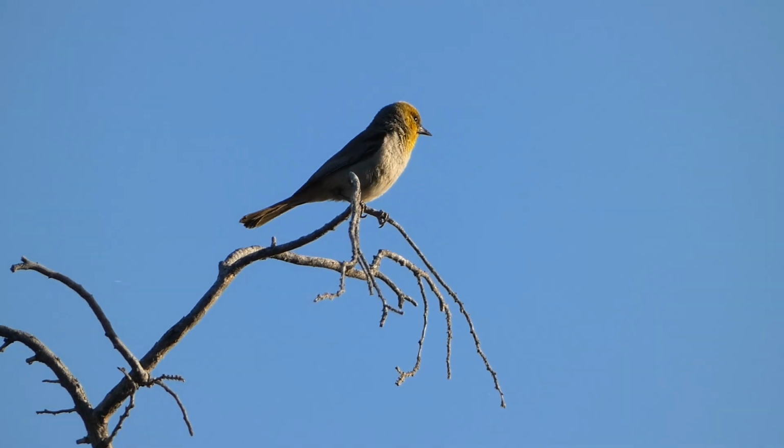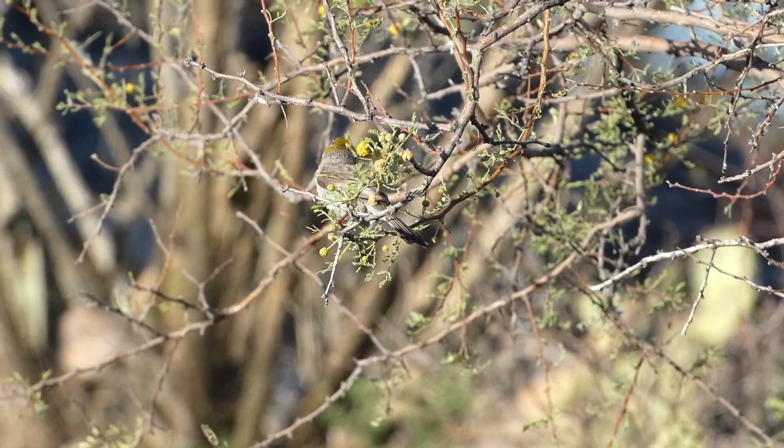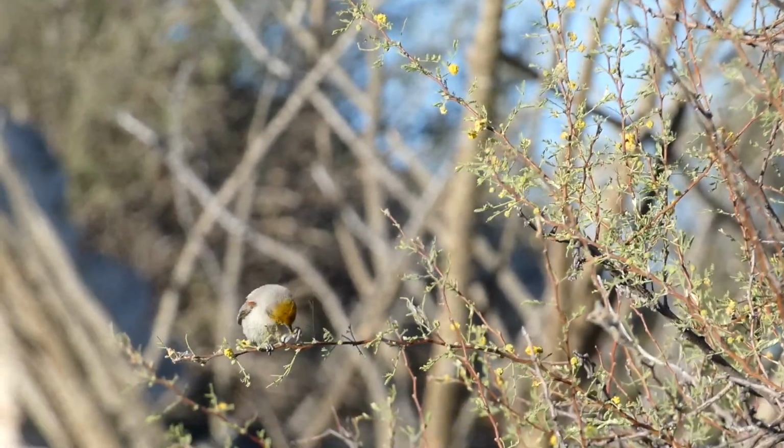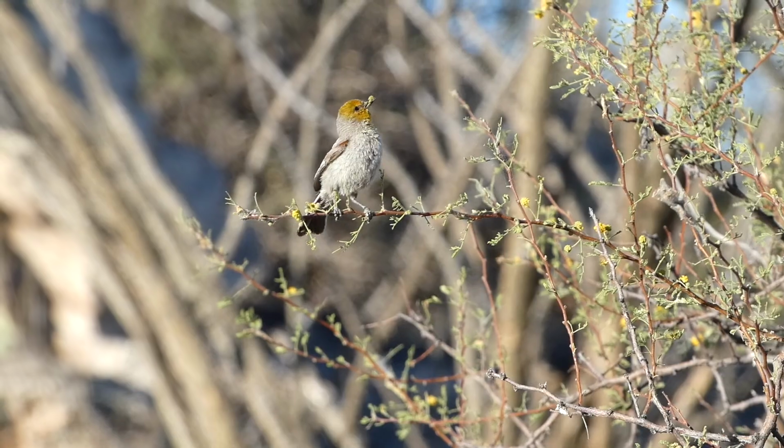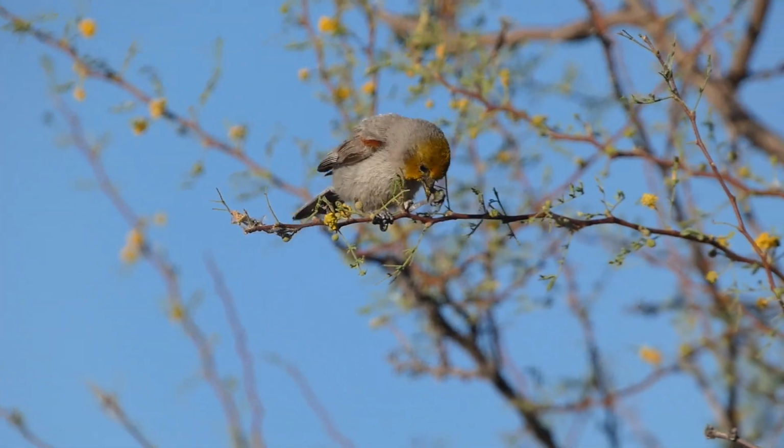Verdin feed on insects, arachnids, plants, and nectar, and can often be seen flitting around in shrubs, sometimes hanging upside down to catch food. Verdin build nests for breeding and roosting. Roosting nests are smaller and are built year-round.